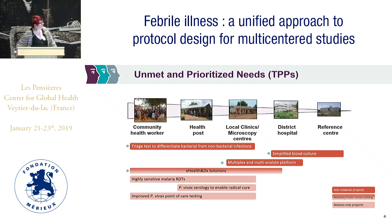Across the program, we're trying to address different levels of the health system. So this is a very simplistic health system here, but basically stretching from reference level to community or the lowest level of the health system, that's the first one here. Let me try if I can find the right button. So here the top one is a triage test to differentiate bacterial from non-bacterial infection. That's not necessarily a triage test to look at severity, but a triage to target prescribing better.